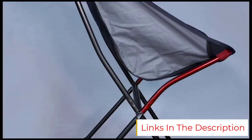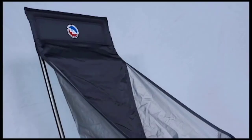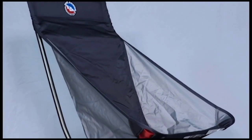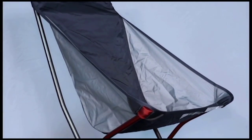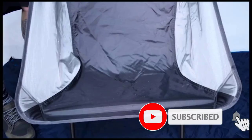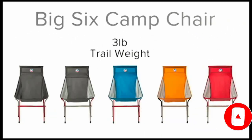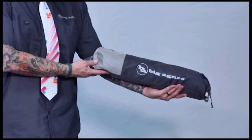If you need something portable but can't quite relax in a chair without a headrest, you'll like the Big Agnes Big Six. It's lightweight and compact, but unlike some others, the Big Six has a nice high back to support your head and neck. While there are similar chairs out there, we ultimately prefer the Big Six for the upgrades in comfort, stability, and durability, even though it costs a bit more. If you want a full-size, supportive chair, but still need maximum portability, you'll love the Big Six.